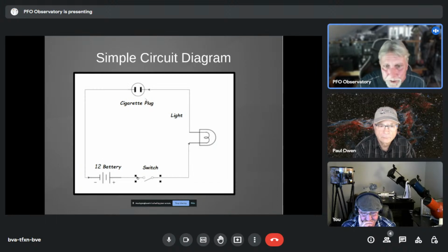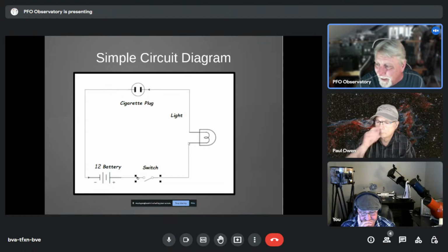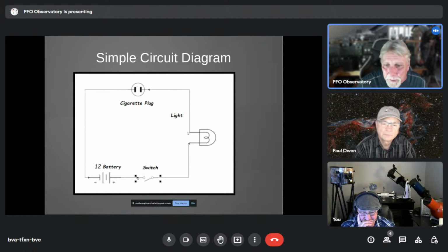Here's a simple circuit. Start with a 12-volt battery, run a wire off the positive to one side of a switch, and there's a simple rocker switch. Come off the other side of the switch to the side of a light, which is the positive. Then go from the ground to the light over into a cigarette plug on one side, come out of the other side, and put it onto the negative side of your battery. The simplest circuit in the world, literally. There's not much easier you can get than that.